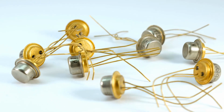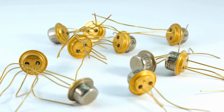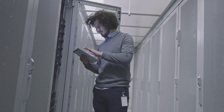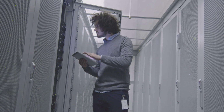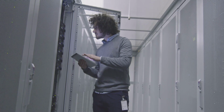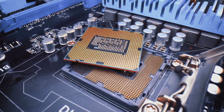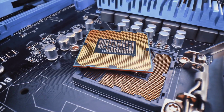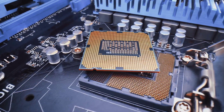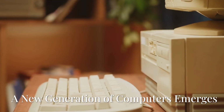This reduction in size also translated to a decrease in power consumption and heat generation. The enhanced reliability of transistors compared to vacuum tubes was another game changer. Computers became more stable and less prone to malfunctions, significantly reducing downtime and maintenance costs. This newfound reliability, coupled with the transistor's inherent efficiency, paved the way for the development of more powerful and sophisticated computing machines.